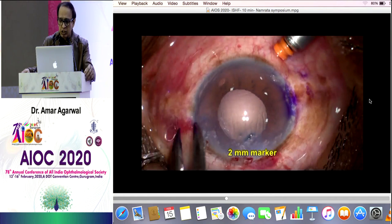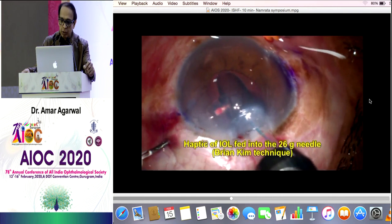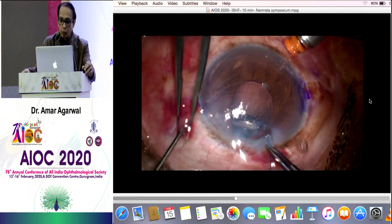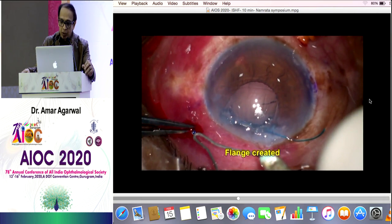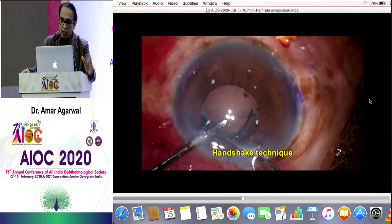But if you want to do it, this is a technique which we have started and published in the JCRS. Watch it carefully. There's a slight difference here because in India, you don't get the Zeiss lenses which go through 30 gauge needles. So you're using a J&J lens, bringing the flange out. Now watch the trick which I learned from a Japanese surgeon, and I combine that with this, doing the flange. The next step is I'm going to rivet it, like they did for the aerodialysis technique, by the riveting technique. So in other words, I'm doing a riveting flange technique and using the handshake technique.